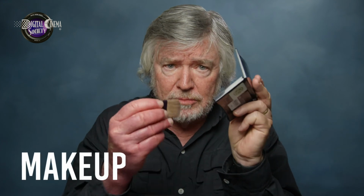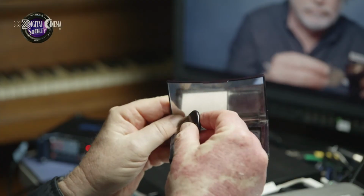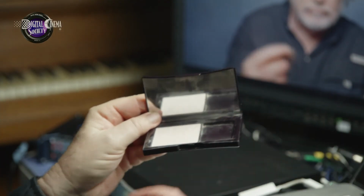Don't be afraid to use a little makeup, especially if you have a face like mine that's better suited to radio. But be careful not to overdo it. Just a light brush to even out your complexion and take care of unwanted shine. Never let them see you sweat.